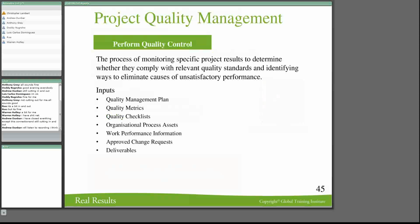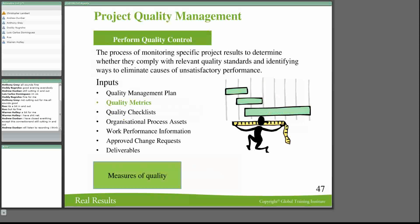So, quality control is the process of monitoring specific project results to determine whether they comply with the quality standards that you've already planned, and you're going to look for ways to eliminate any unsatisfactory performance. Okay, it's your responsibility as a project manager to eliminate causes of unsatisfactory performance. So here are your inputs to this. Your project management plan, your quality management plan is important. So that's going to give you all your guidelines to what you're going to do. Your project metrics. Okay, so that's how you're going to measure it, with the metrics that you've defined up front.